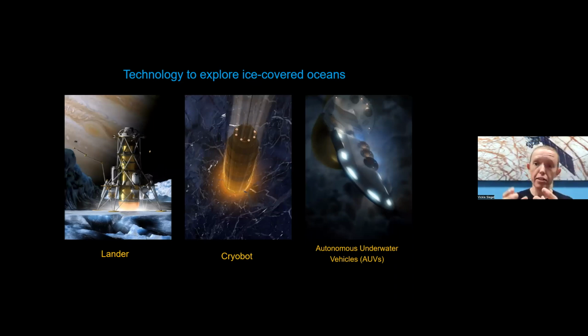And then once you get through the ice to where your real target is, that ocean, then you need an autonomous underwater vehicle, basically an underwater version of a Mars rover that can swim around and map a place without human guidance and without any other kind of external navigation aid at all, which is actually a much tougher problem than what's occurring on Mars currently.